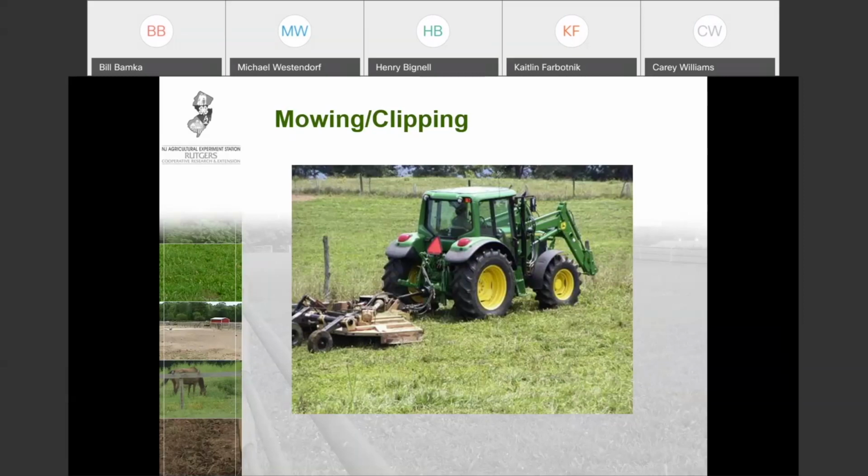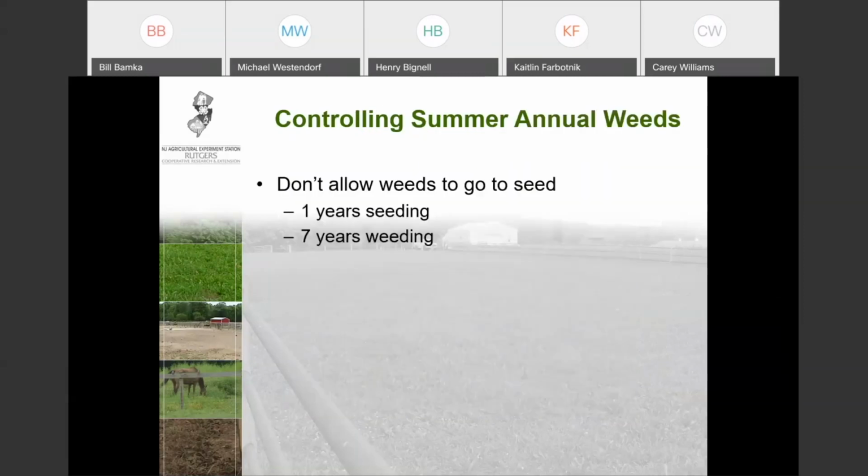And the reason I say that is this is the rule of thumb we use for the summer annual weeds. One year's seed is actually seven years of weeding. So anything you can do to eliminate that seed source, or what we call the pool of seed, we want to actually try to eliminate that. So when you're mowing, your goal would be not to let that weed go to flowering.